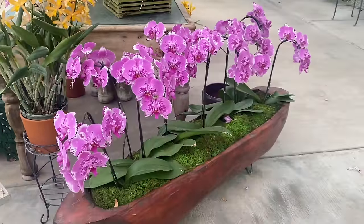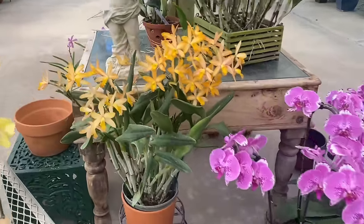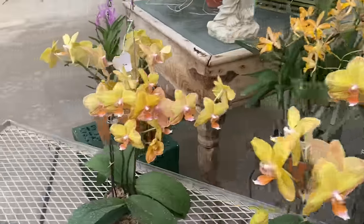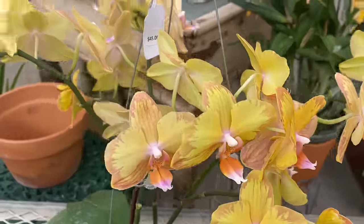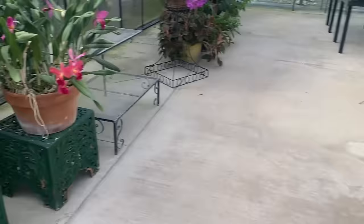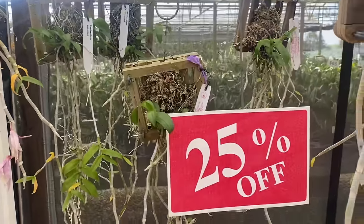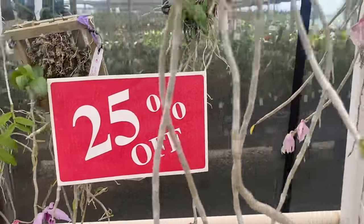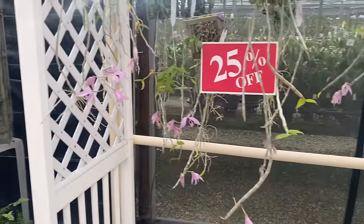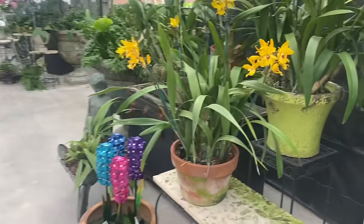Look at this. I want a boat like this, a canoe of fowls. Look at how pretty. These are so pretty. They're like splashed on. I love it. Look, and they have a sale on the anosmums. $65 with 25% off. I think I saw that. Wow. And they're pretty big. I guess the 25% off is because they are coming out of bloom.